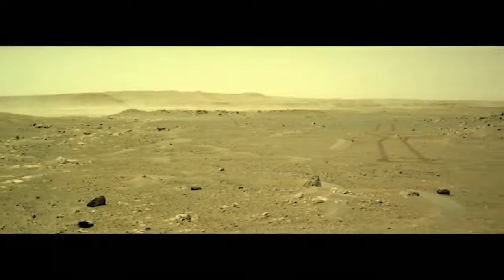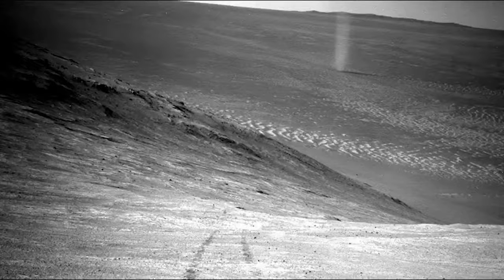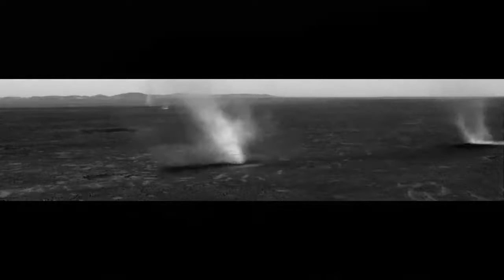For the first time, we can hear the wind blowing across the surface of Mars to go along with all of the images that we've acquired of dust devils and dust storms over the many years of exploration on the surface. This is the sound of the rover driving on Mars.